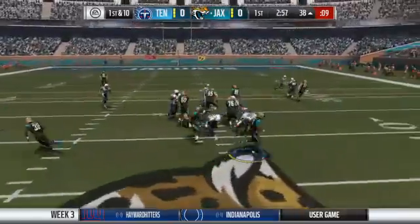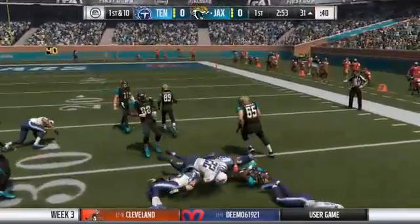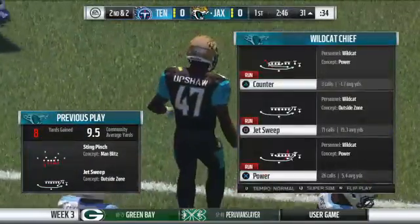That's a Wildcat, a wide receiver carry. There's some room to roam now. And he'll be brought down just outside of the 30. 8 yards on the pickup, and now they'll have some options on second and short.